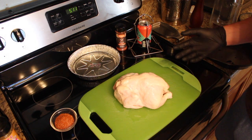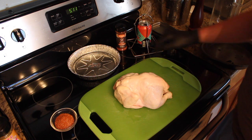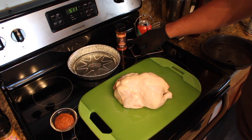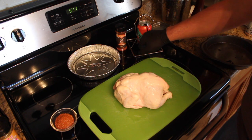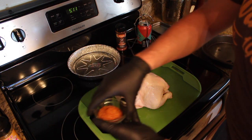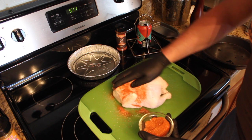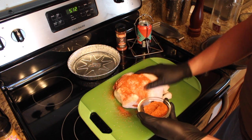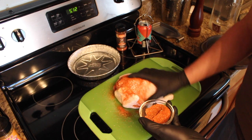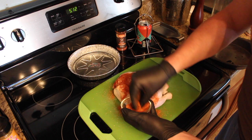All right, so here it is. This is our beautiful chicken from WASSI'S Meat Market that we're gonna be doing with brand new WASSI'S Sweet and Smoky Ribs, Rub, and Seasoning. So when you do a beer can chicken, you really want to get that rub on there and get it nice and worked in all over, because we're gonna baste it again as we go. So this is gonna be incredible. You wanna get behind the wings.